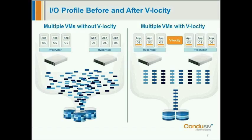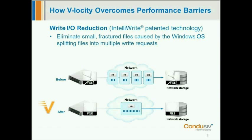Both patented engines are at work to reduce write I/O and read I/O from VM to storage and write files in a more sequential manner. So, GQ, maybe you can help our audience understand how exactly V-locity does this? I said the first engine sequentializes I/O traffic and helps Windows write files in a more contiguous way. How does it do this?